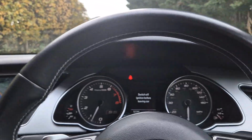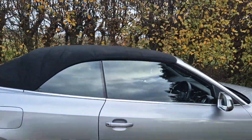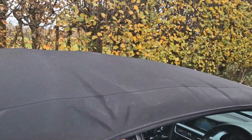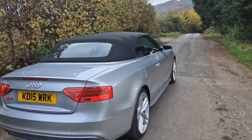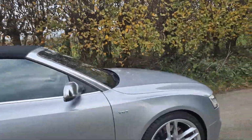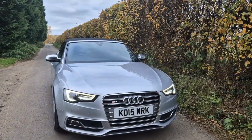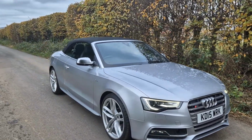I'll just show you the car outside with the roof open, or closed even. And it's a really nice, very, very tight fit. You can't get anything into there at all. Roof itself in fabulous condition. And it's actually a pretty good looking car with the roof up as well. They've managed to keep a really nice sort of coupe shape to it, I think. So it looks pretty good. And you can see the daytime running lights now illuminating up on there as well.